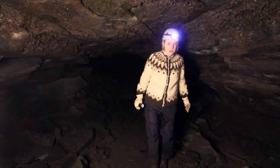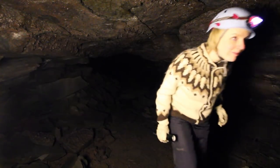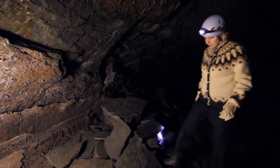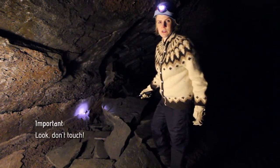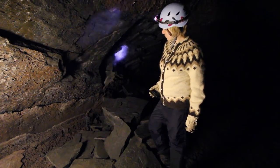In some parts of the cave, you can walk upright. If you turn off the lights here, it's completely dark. Here you can see all kinds of extraordinary lava formations, and also clear evidence of the forces of nature at work.